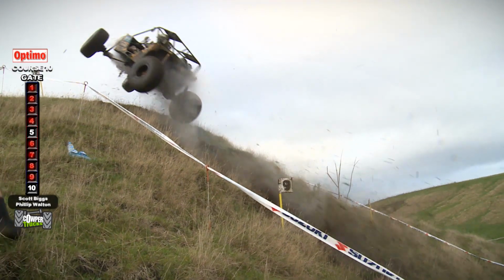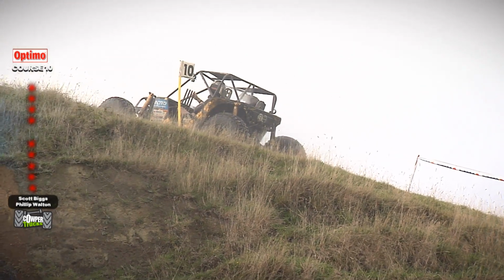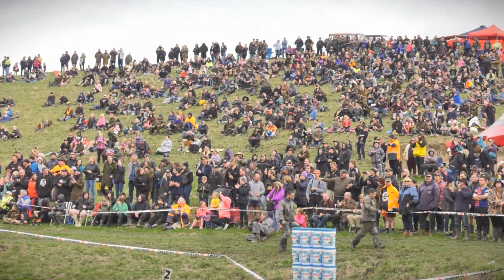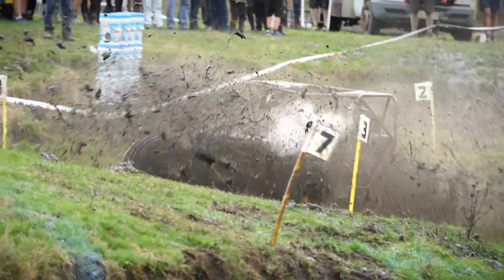We know that Hamish Arrett is broken. Hopefully they've had time to fix 222 Racing. Hopefully getting to the top is Scott Biggs, and it is a 900-point haul. Will it be enough? Can they go as back-to-back champions? We'll find out very shortly. Here it is in slow motion. You can find them through the mud.